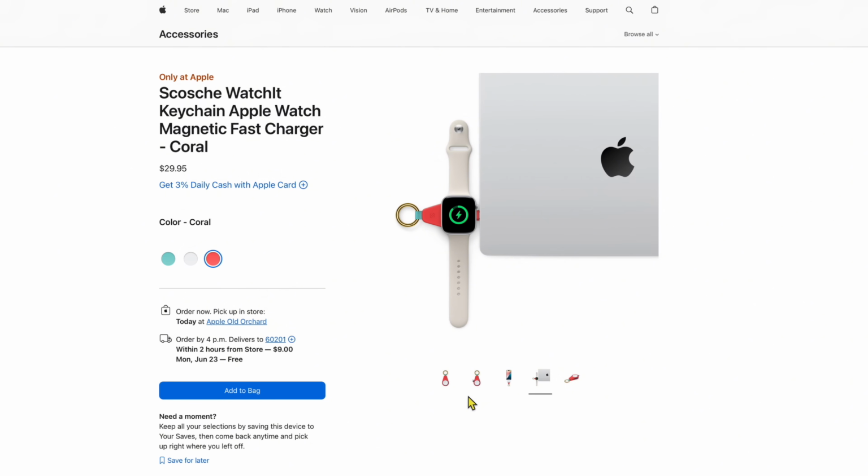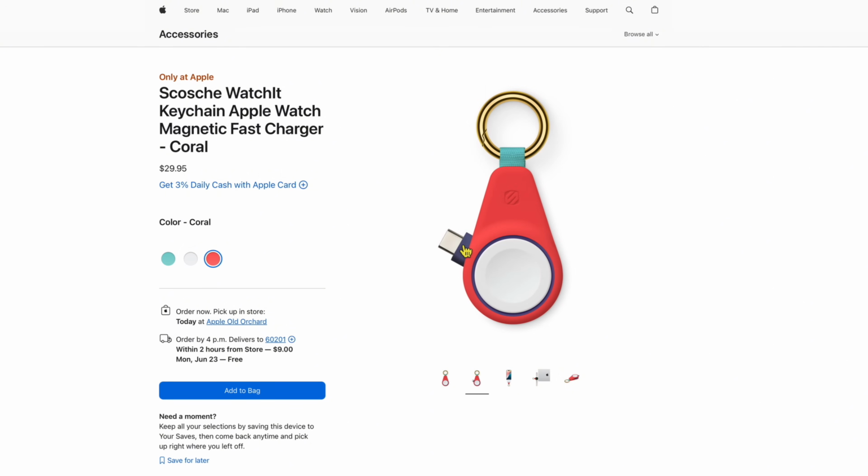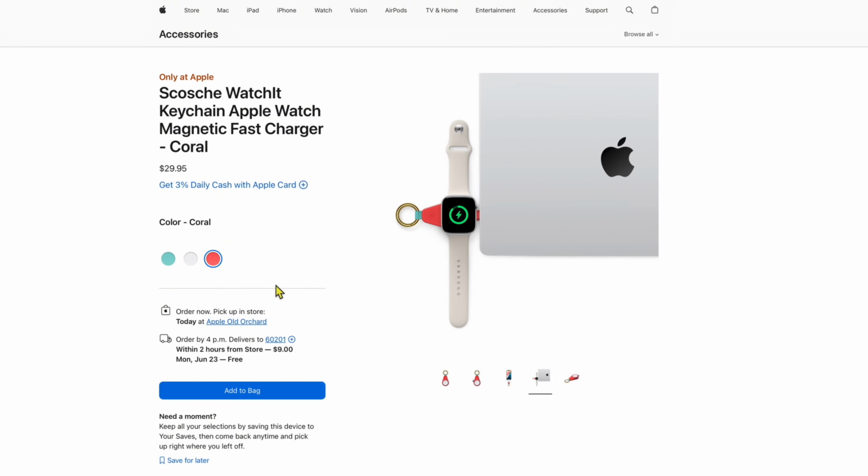I don't know if it has a battery in it. It's kind of weird because in this picture it shows this little thing here. I don't think it would. That's too small, right? So it must be getting the power from here. Long story short, what is this? Only $29.95.